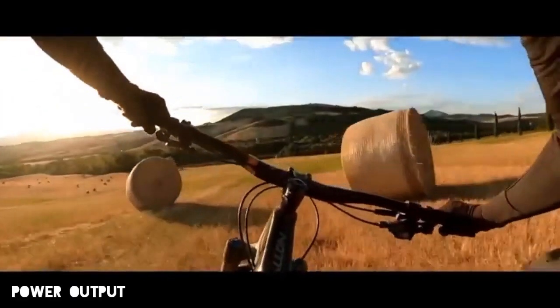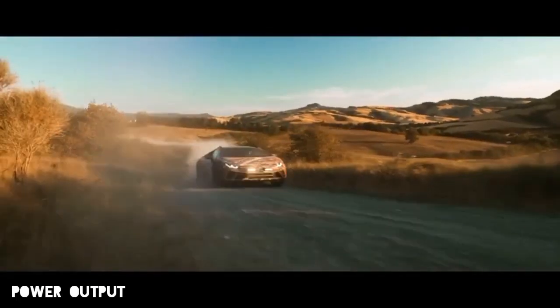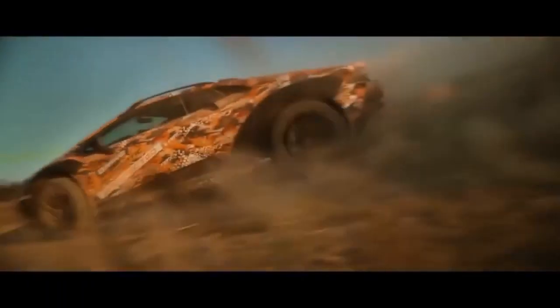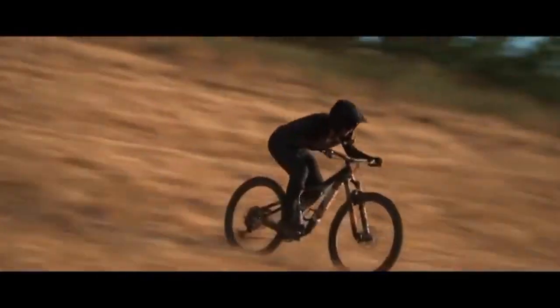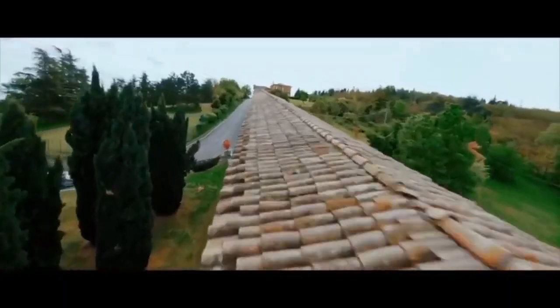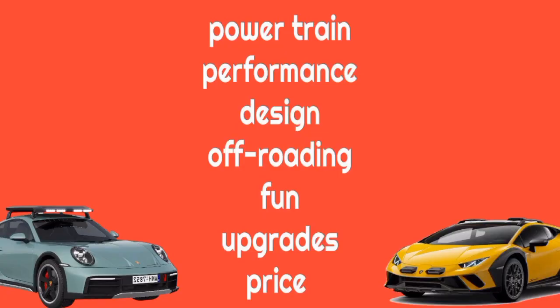Lastly is the power output. The Lamborghini Huracan Sterrato makes 602 horsepower and 565 Nm of torque, while the 911 Dakar makes 473 horsepower and 570 Nm of torque. Though they are close in torque numbers, the Huracan makes way more horsepower than the 911 Dakar. So for power output, I'll give this one to the Sterrato. So for the overall best in powertrain, I'll call this round a draw. So each car gets 5 points.